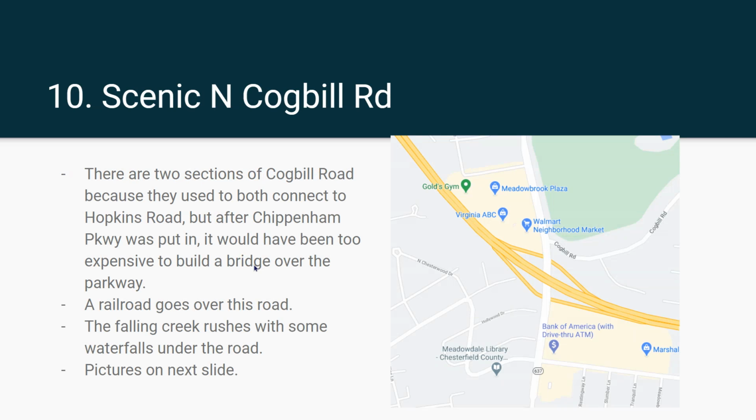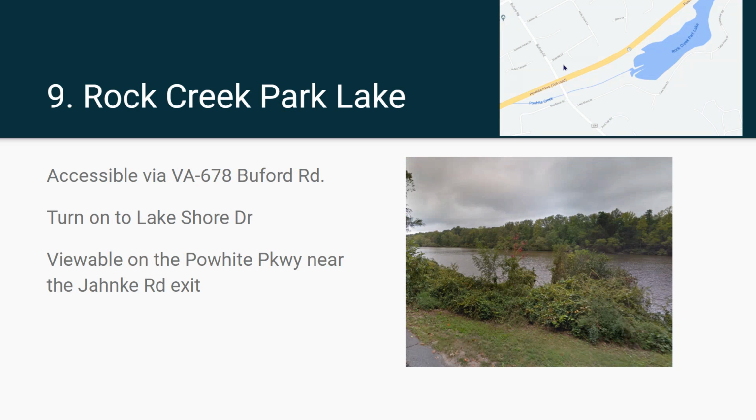Then here is my favorite one that I saved for last, that probably would be the coolest one. So the Scenic N Cogbill Rd. I'll show you the pictures on the next slide. But there are two sections of Cogbill Road, and like with the Newbys Bridge Rd situation, they used to connect, but a major road, kind of like an interstate, Chippenham Parkway, was built, so they had to be separated, because it might have been too expensive to build a bridge over it or make it go under it, like they did with Buford Road right here.